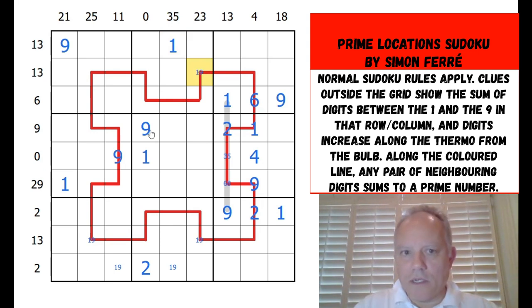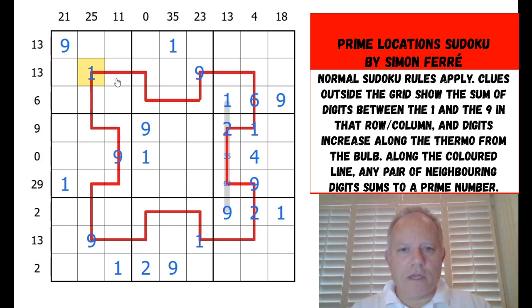Oh, I've missed a space for a 1 up here. Hang on, I'll do that in a moment. I haven't worked it out yet. 9, 1. So that is all the 1s and 9s. But where does the last one go? It must be there. Okay.